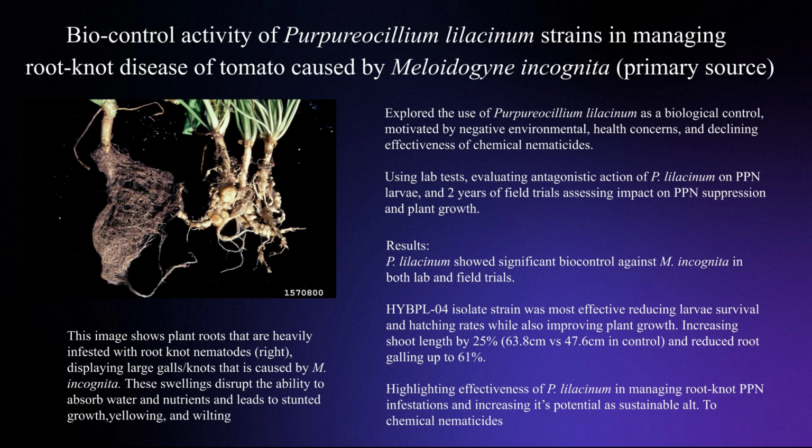It increased shoot length by 25%, from 47.6 centimeters in the control tomato plant to 63.8 centimeters of growth in the tomato plant that had been inoculated by the isolate strain, as well as reduced root galling by up to 61%. This highlights the effectiveness of P.